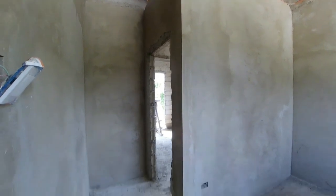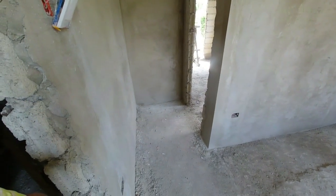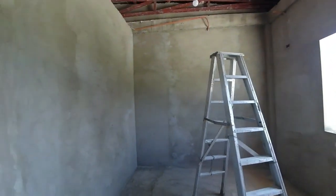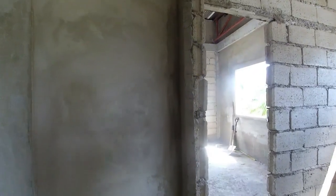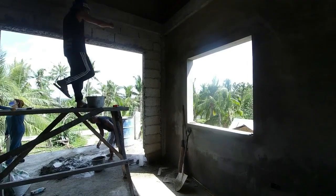In between this bedroom and the front room is a bathroom which hasn't been started yet, so that's in the works right now. The floor looks pretty clean, looks pretty good. I like the way it's all squared off, all the walls are nice. Angles are good. You can see why we need door jambs. We've got to put those in next.